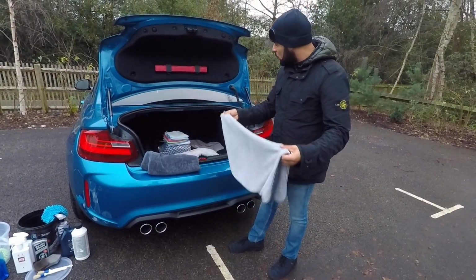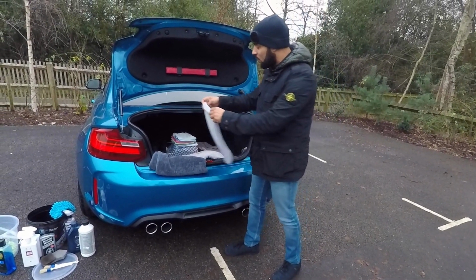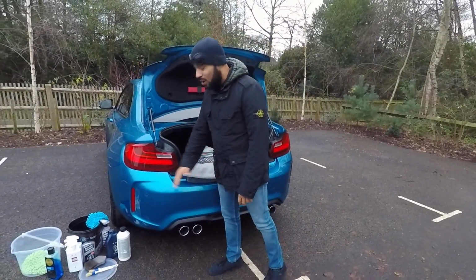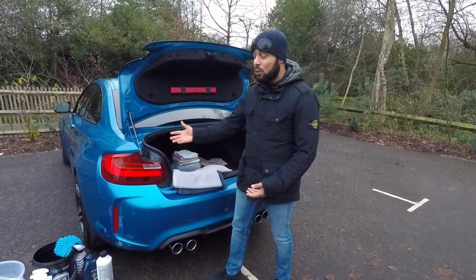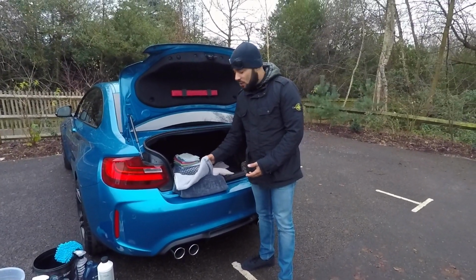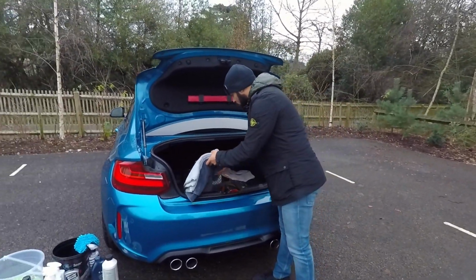Okay, always make sure guys that you haven't got any sand or grit in the back of your boot, because your microfiber towels will cling onto those, and as you start to dry your car, what you're actually doing then is rubbing in whatever grit you've got in your boot all over your car and you just get scratches. So always make sure they're very clean and no contaminants are in there. Okay, so those are my towels for drying.